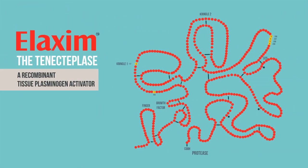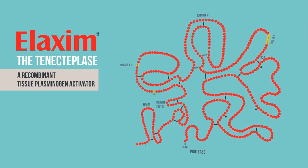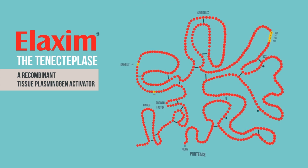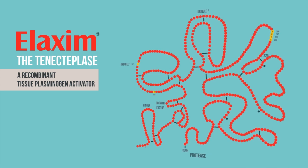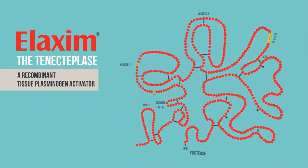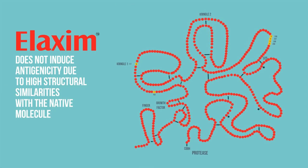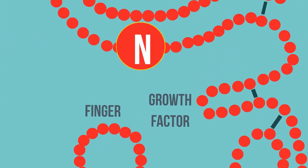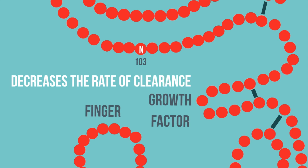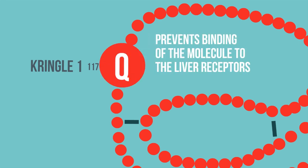Elaxim is a 527 amino acid glycoprotein derived by molecular modification of native TPA using Chinese hamster ovarian cells, an established mammalian cell line. Elaxim is bioengineered by point mutations at 3 key sites, but does not induce antigenicity due to high structural similarities with the native molecule. A substitution of threonine 103 with asparagine decreases the rate of clearance, while a point mutation at position 117 results in a structural change that prevents binding of the molecule to the liver receptors.